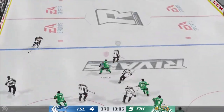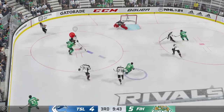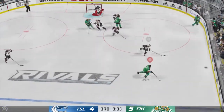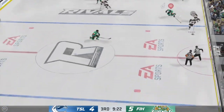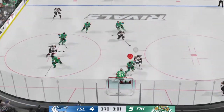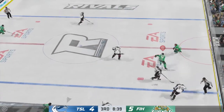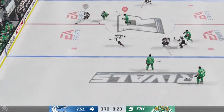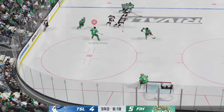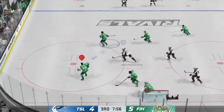Good read by the winger as the two centers tie up. Into the attacking end. And uses the length of his stick to knock that puck away. Quick feed to Marchand. Right in front, and that's picked off. Pokes it away to stay on the attack. Now into the offensive zone from the right side. Backhander, stopped by the goaltender.